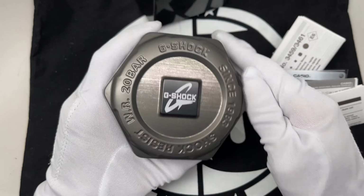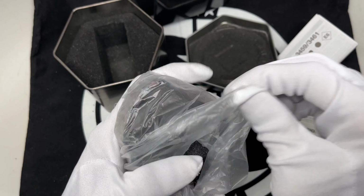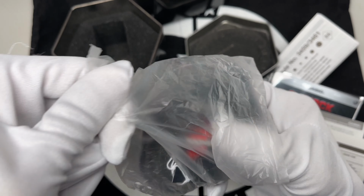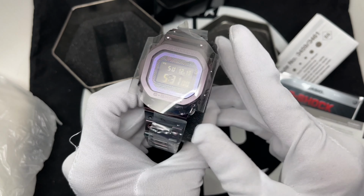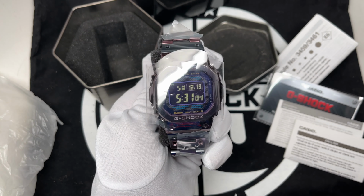Here's the tin for the gorgeous PB&Js, what I call it, because it looks like peanut butter and jelly on this watch. Now let's check this puppy out. There we go. Very nice, brand new in this packaging, still with all the stickers. Let's take these off so we get a closer look.